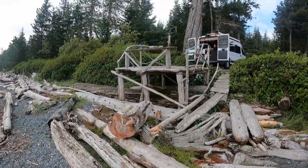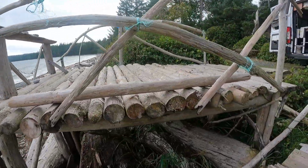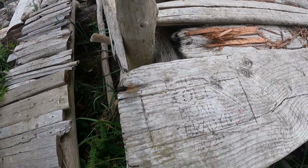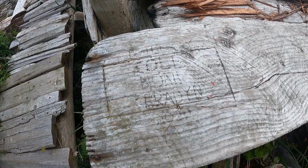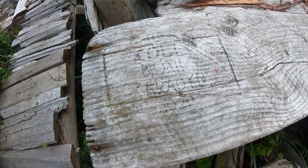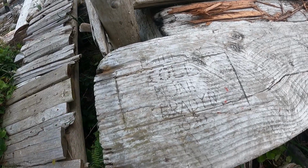Look at this impressive structure. It's very, very solid, and right here, carved into this plank, it says built by Cole, Noah, and Braden. Good job, guys.